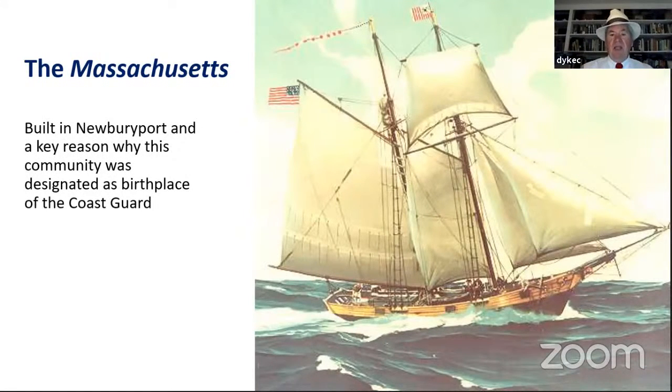It was started in 1790. It was called the Revenue Cutter Service. The word Coast Guard was not used till 1915. So there were about 10 vessels in the first fleet of the Revenue Cutter Service. And the Massachusetts was the first one to be built and launched. And it was built in Newburyport.